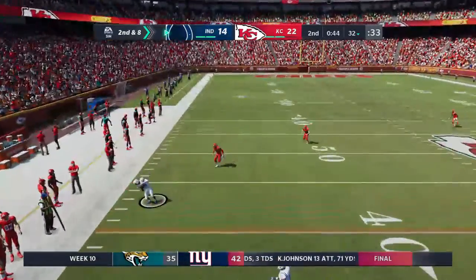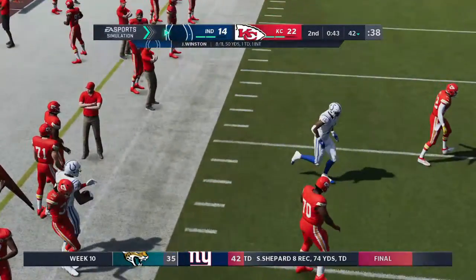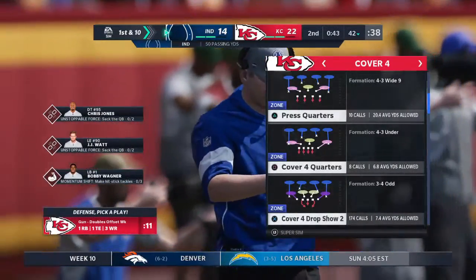Winston. Open man here, Sims. Complete. And past the 40 before he's out of bounds. It's a first down on a gain of 10.